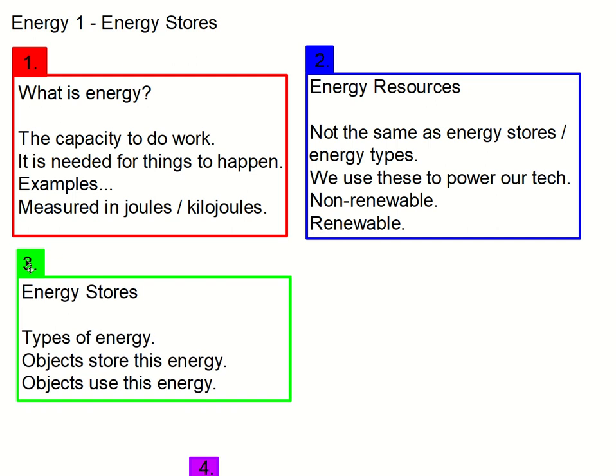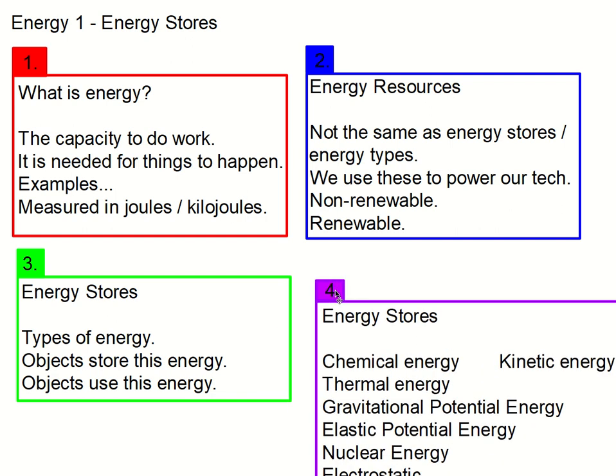So, what is an energy store? Well, types of energy would be a simple way of talking about it. It's a type of energy. Objects can store the energy, they can use that energy, but if the energy is kept in a place, you would say it's an energy store. So again, examples help clarify that a little bit, I would have hoped.